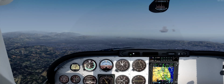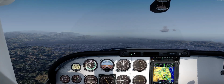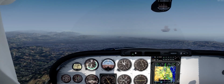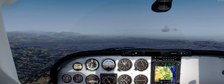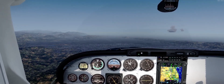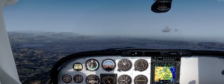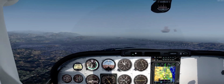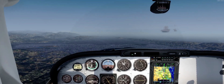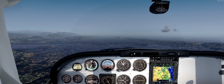November 9482 Uniform, it's a left closed traffic, and I'll give you the option. You'll get that as basically a landing clearance, but you can expect that once you're airborne. Arcadia 3002, departure, radar contact, climb and maintain 13,000.